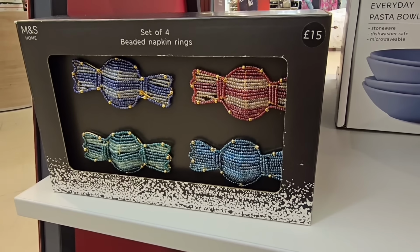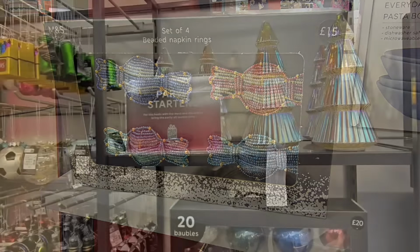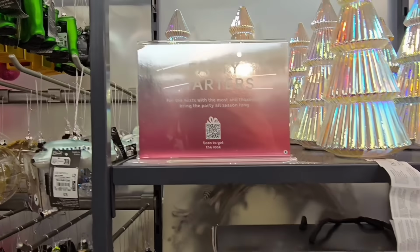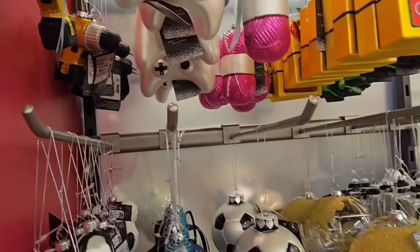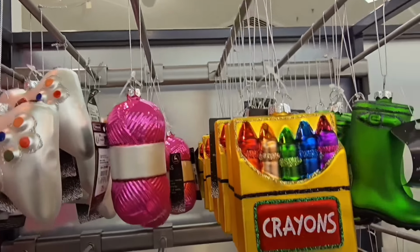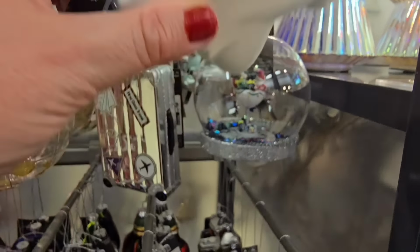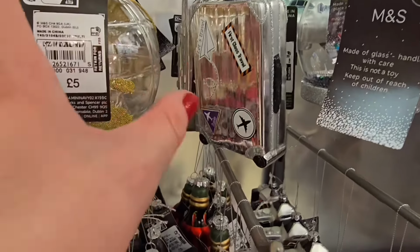There's a 4-pack of the wired boiled sweets decorations for 15. I have found yet more from the party starters section that we just had a little look at. So we'll have a closer look. You can have a drill. And a controller. There's more of the yarn. I love those crayons. I think John Lewis had those last year. And there's a nice little aeroplane to remind you of your holidays. And a suitcase to do the same.